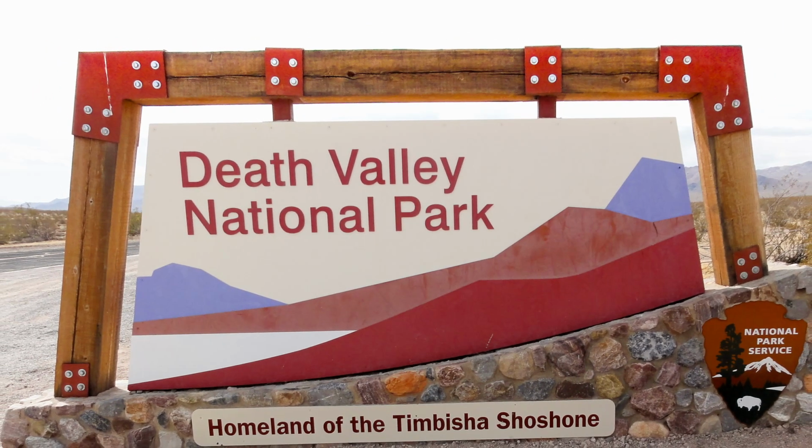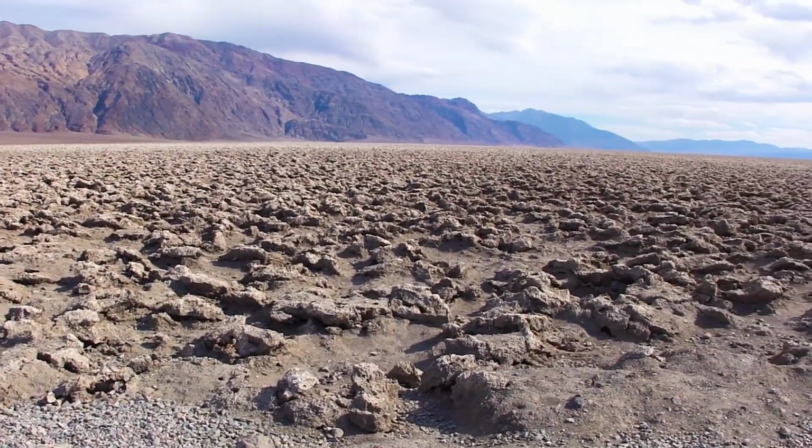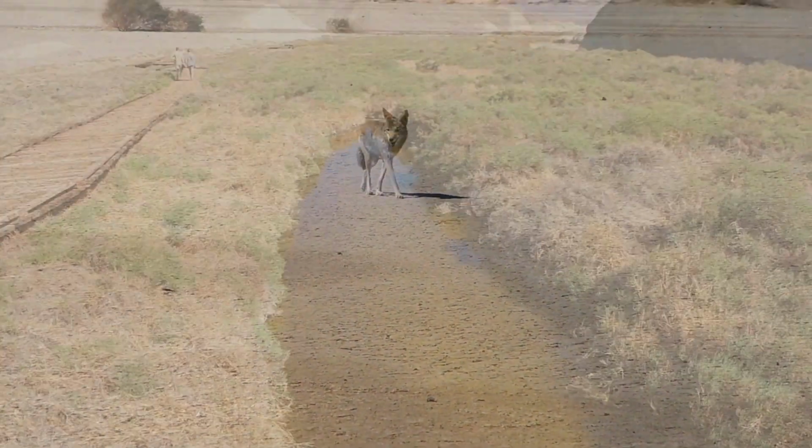When you picture Death Valley, what do you see? Dry, desolate, flat desert? It is that, but so much more. Here are 7 must-see sites in Death Valley.